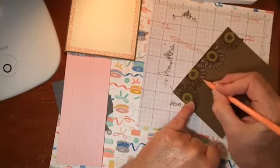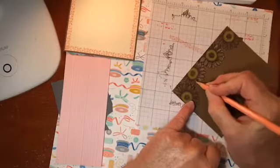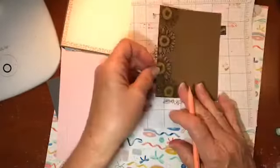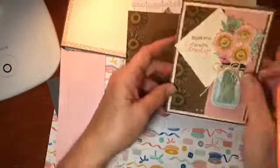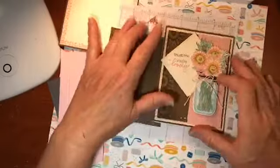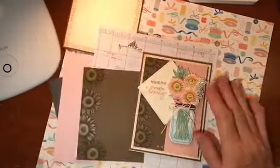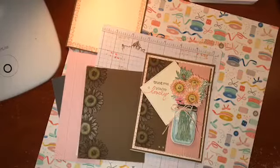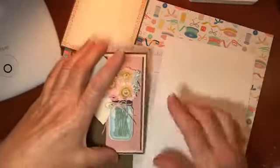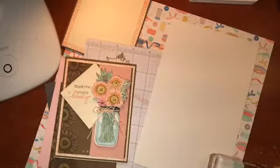Oh, so cute. All right, now I'm not going to do all of this because we are really running short on time, but now you've got the idea. All right, so then the other thing that I did is I just stamped my... grab some more Whisper White. Okay, just stamping my jar with the Pool Party.